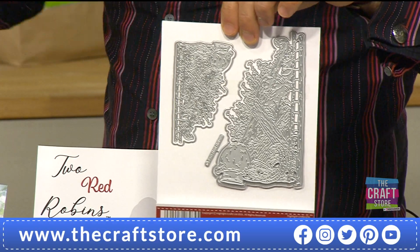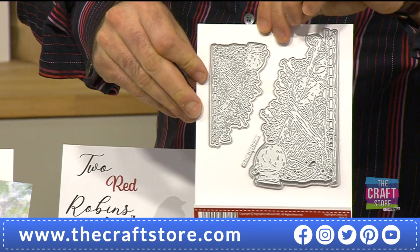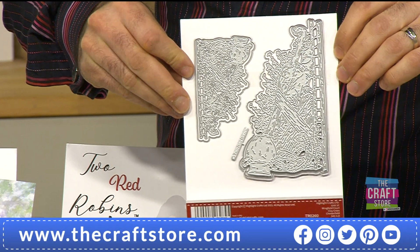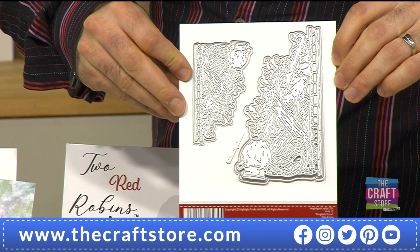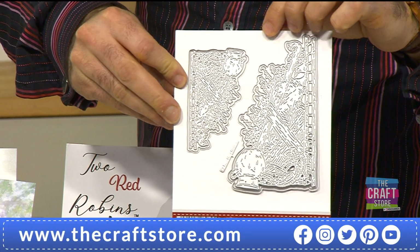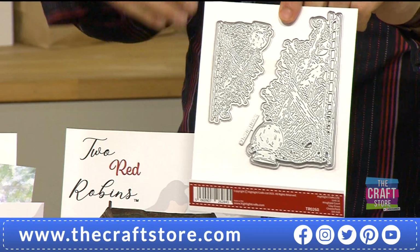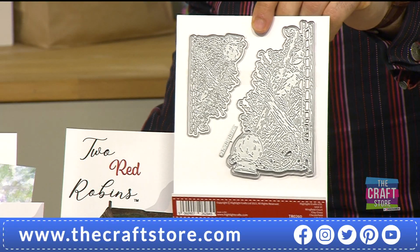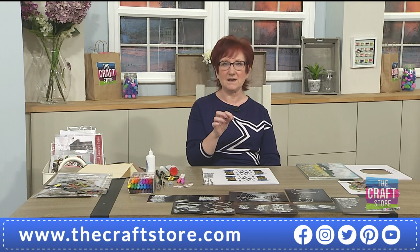And you will also always get an edge die. So the detailed die will cut out of your cardstock by itself. But then we always give you a matte layer die. So if you want to create your shaped cards, they're the dies that you could use for that. It really is. I say this every time and I'm sick of hearing myself say it, but it's the easiest crafting that you'll ever do.